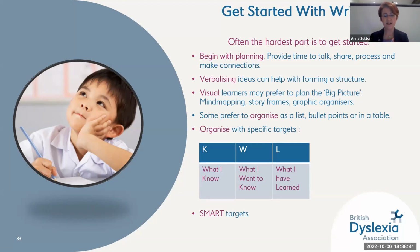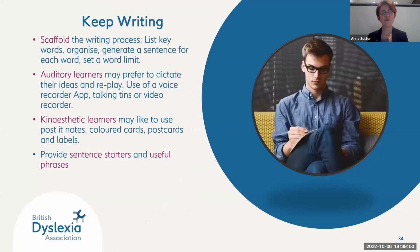Organise for specific targets. What do you know? What do you want to know? And what have you learned? And at the bottom there, it says SMART targets, which I'm sure we're all familiar with. All of these provide structures to get started and get motivated with writing. So you've got them started. How do you keep them writing?